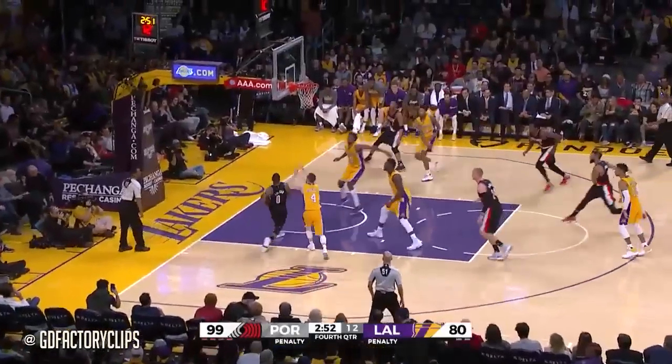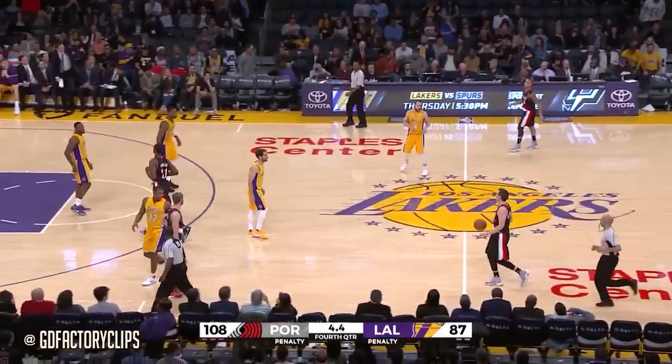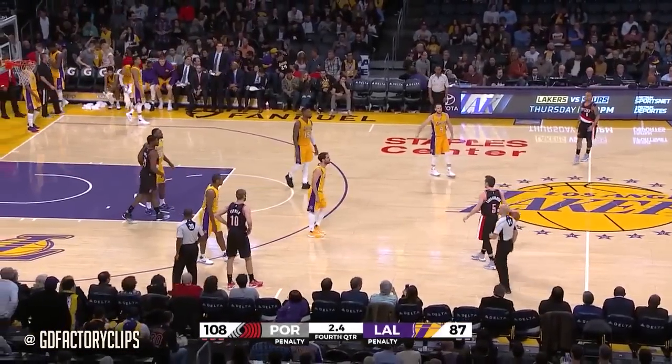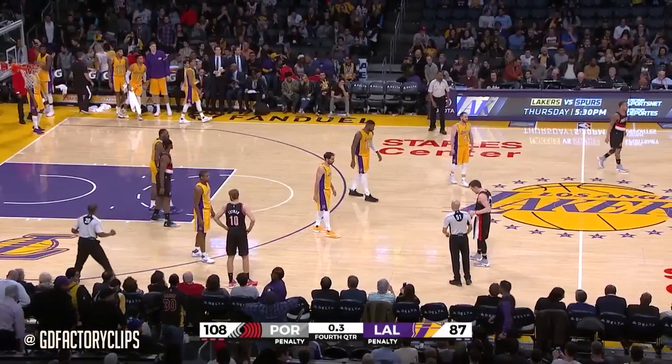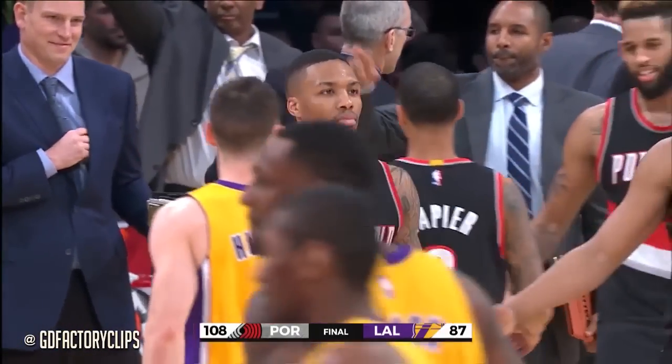Lillard skips into front court, angles to the glass, laid it up and in. Damian Lillard with 20 points on the night. 101-80 the count, 2:45 remaining. 88 by Memphis on December the 8th.